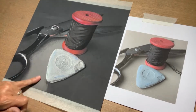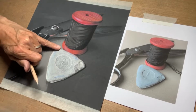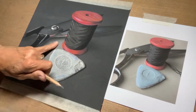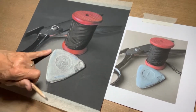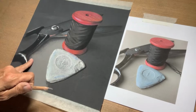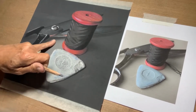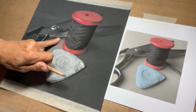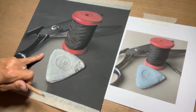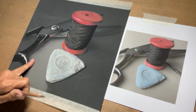So blend that in first. Blend the area that you want to be nice and bright first, and then take your finger to blend in where the black of the pastel pencil shadow meets the grey. You can be quite vigorous as well. I think this particular paper is pretty sturdy actually, quite forgiving.